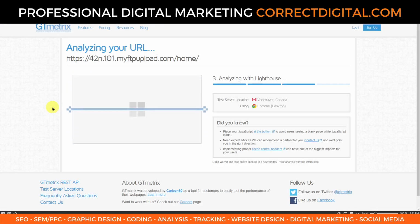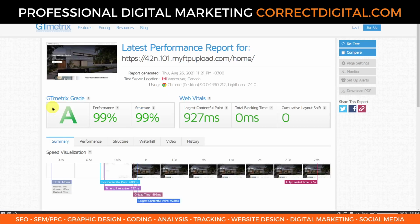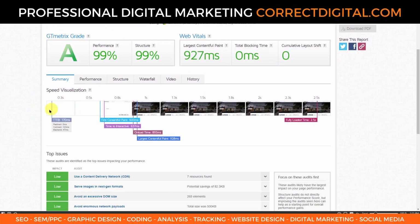So it is going to take a little while, but once it's done analyzing the site, it's going to give us a huge amount of information that we can use to determine whether or not there's a problem on our website. So GTMetrix is giving this website an A score. It's very fast, and it shows us the loading experience from beginning to end. It looks fairly like there's no problem.